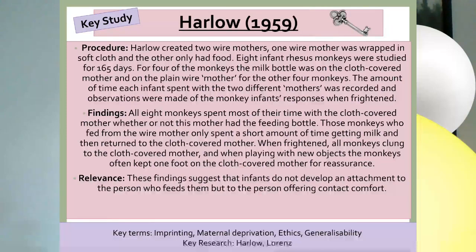So this study by Harlow shows that infants do not just develop an attachment to the person or the monkey that provides them with food. Actually, comfort is more important, it's more valued by infants than food in terms of attachments. So it's contact comfort, which this study shows is important.